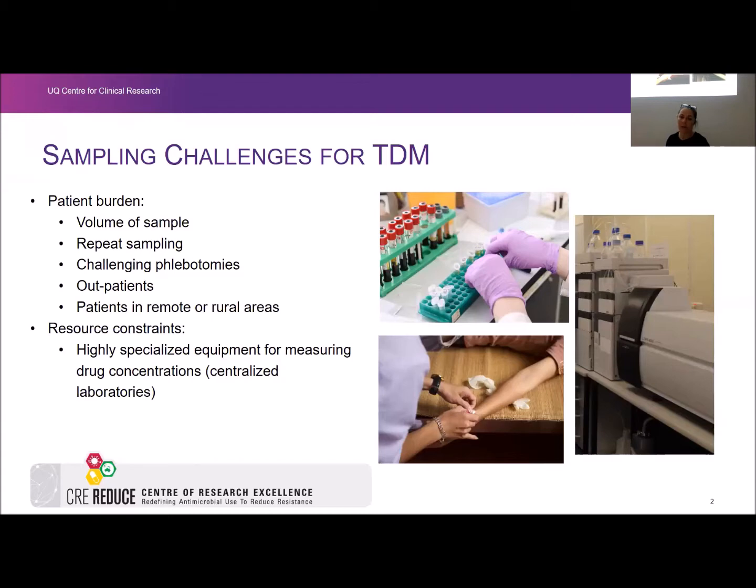Certainly for the patient, some patients can experience difficulty just in the volume of sample that's required. One of our speakers earlier, Amanda Gree, was talking about the volume required for TDM amongst the other clinical samples that you'd be taking. And this can be a real burden for neonatal or paediatric patients. Also repeat sampling, so if your TDM is repeated, there's that burden from continued sampling. Some patients have challenging phlebotomies, and that can make it difficult to take a venous sample.